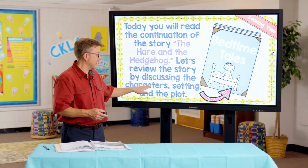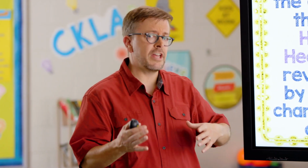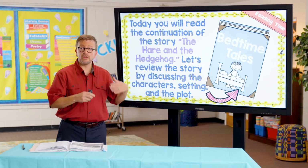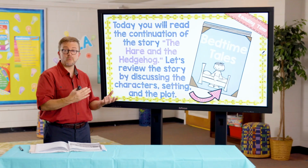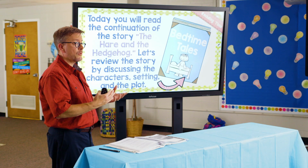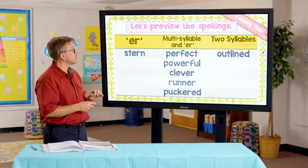We had the hedgehog and the hare. Where was our setting? We kind of saw the inside of the hedgehog's home. We also saw them sitting outside in the yard, or kind of a fenced-in yard at some place. Okay, and then the plot of the first part of the story was that they were setting it up. Remember, the hedgehog was challenging the hare to that race. So we've got a little problem going on, and we've got to think about how's that problem going to get resolved. All right, before we do that, let's get into some spellings that we're going to see in our story.